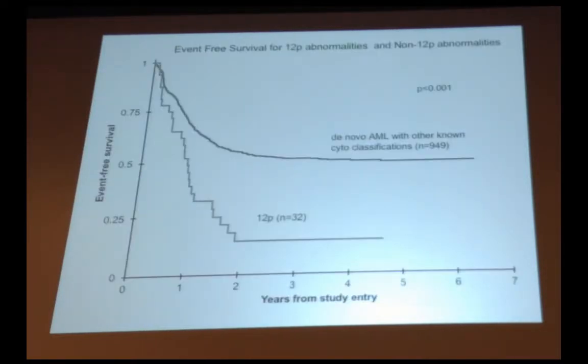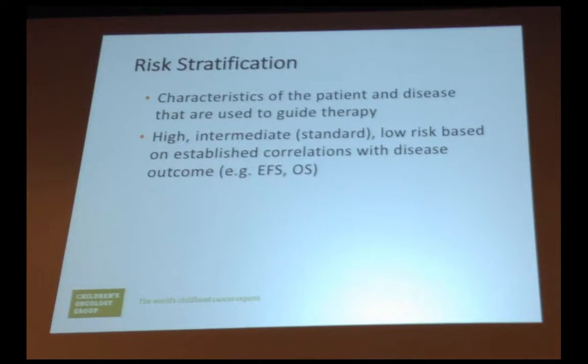And we recently looked at that data, and you can see that this is your 12p down here, and these are AML. De novo AML in pediatrics is not a good disease to have, but this abnormality is an extremely poor risk factor. So the issue here is risk stratification, characteristics of the patient and disease that are used to guide therapy. Many of us in the clinical lab get calls: should we take this patient to transplant? Should we keep them on maintenance chemo?